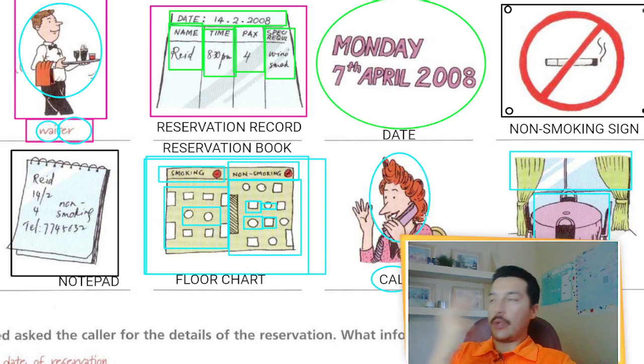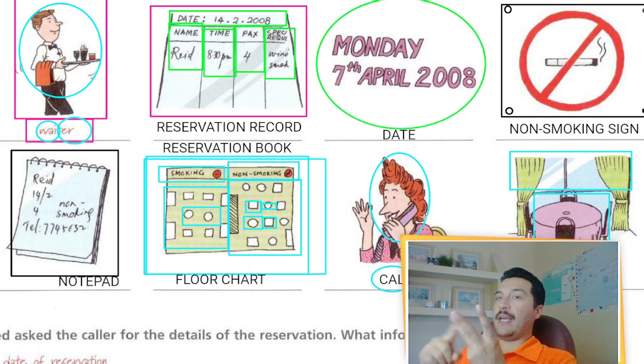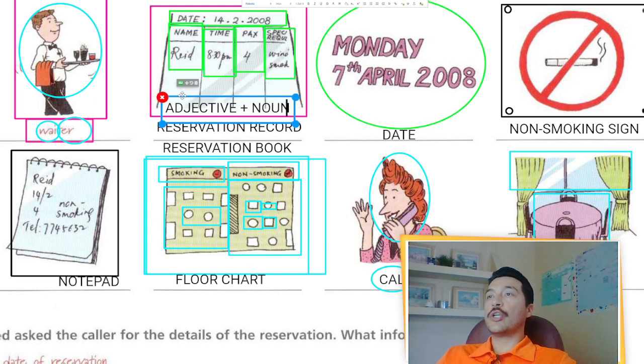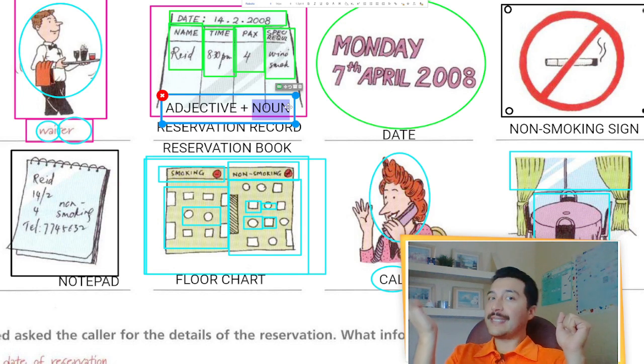So these are nouns. We're looking at a vocabulary exercise with nouns. Nouns are people, objects, concepts like the date. Now let's look at some adjectives. Noun plus adjective. For example, right here. Adjective, reservation, plus book is the noun. In English, we say the adjective first and the noun second. Book is the noun, the thing, the object. What kind of book? Reservation book.